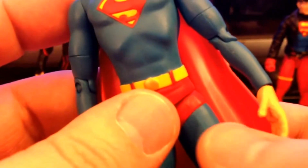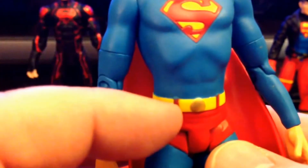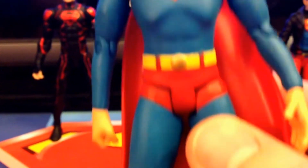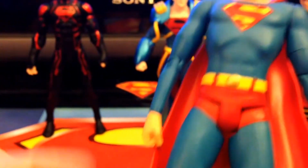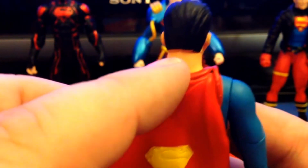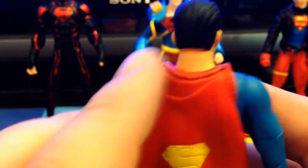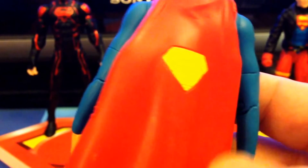A little bit of paint drip here on the leg. A little bit of overpainting here on the top of the belt. And not that you're going to see it or anything, but some missing paint here on the bottom of the foot. And a little bit of paint mishaps here at the top of the cape as well. And it looks like some dings and scrapes in the cape. But that's it for QC.